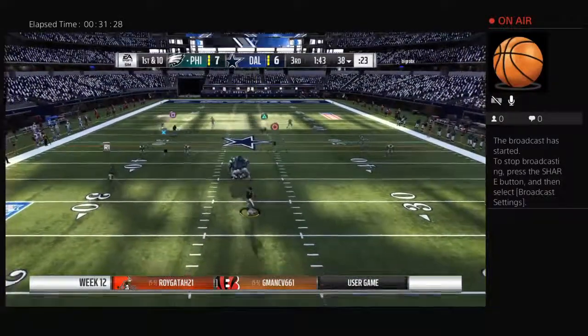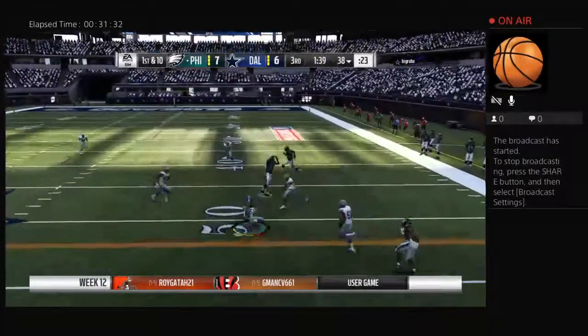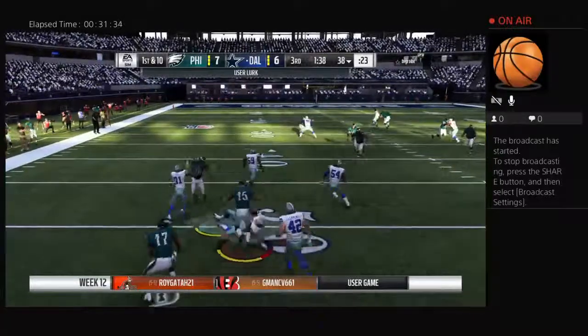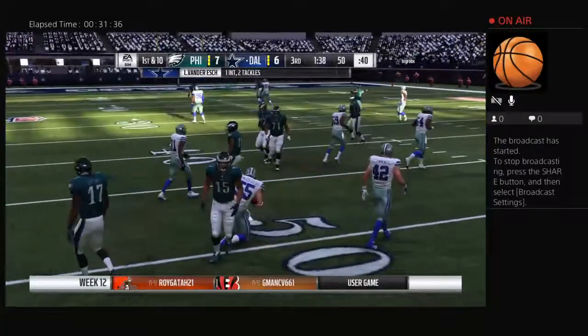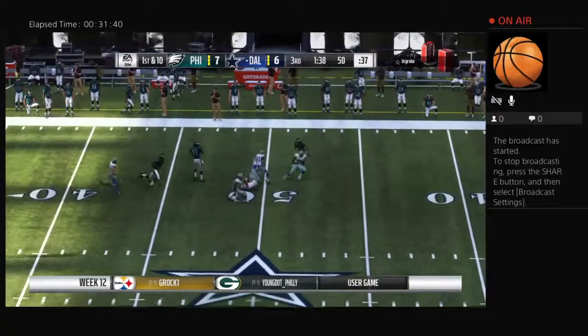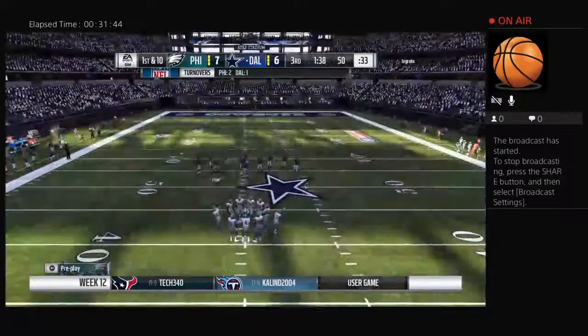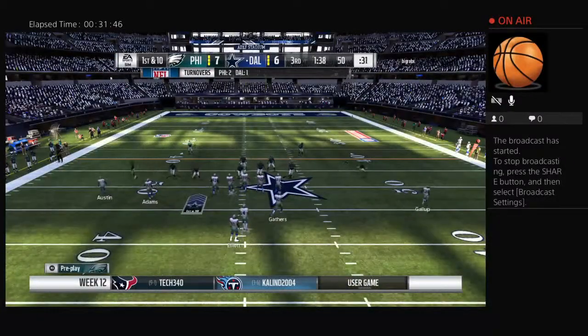Wentz now on 1st down. Flushed to his right. Into heavy traffic, and it's intercepted. Good positioning, and it's picked off. And his guys will set up shop at midfield at the 50-yard line. Good starting position for the Cowboys here as they come up 1st and 10.